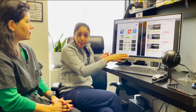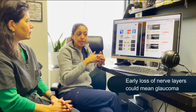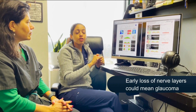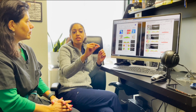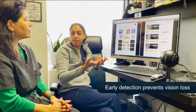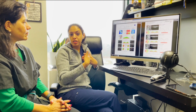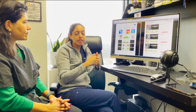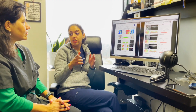And what's the point to all of this? The point is that if we can find early changes, meaning early loss of any of these layers, then we know that perhaps there's glaucoma damage going on, and we can intervene by lowering the patient's pressure so that we can prevent that slight thinning of the layer from translating into vision loss. So you can lose a small amount of your nerve layer without actually losing vision, but when it becomes a significant amount of nerve loss, that's when you start to lose vision. And our goal as eye specialists is to make sure that we catch those changes way before they translate into actual vision loss for the patient.